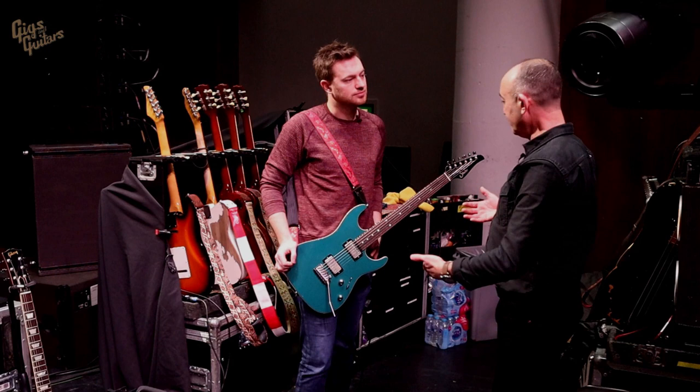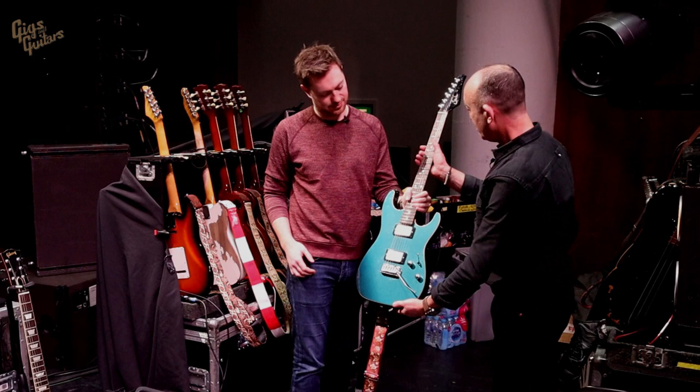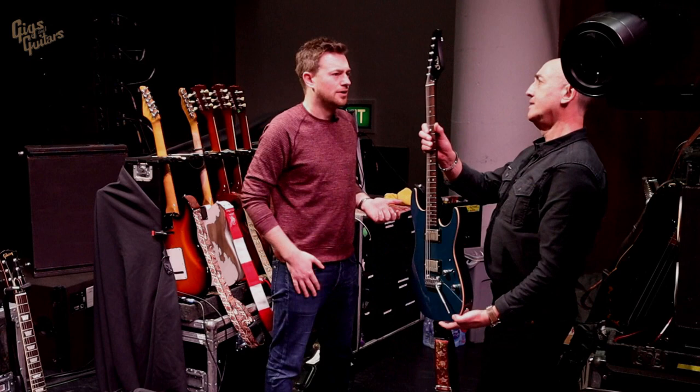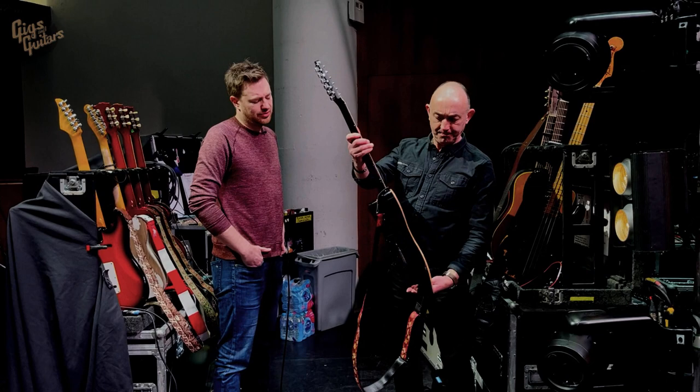And looking at it close up, this is the first time I've actually seen one of these in the flesh. Looking at the fretwork on that, it's just nice, isn't it? So it's a maple cap, mahogany. It's essentially a Les Paul with a Trent. We've got locking tuners up there as well.